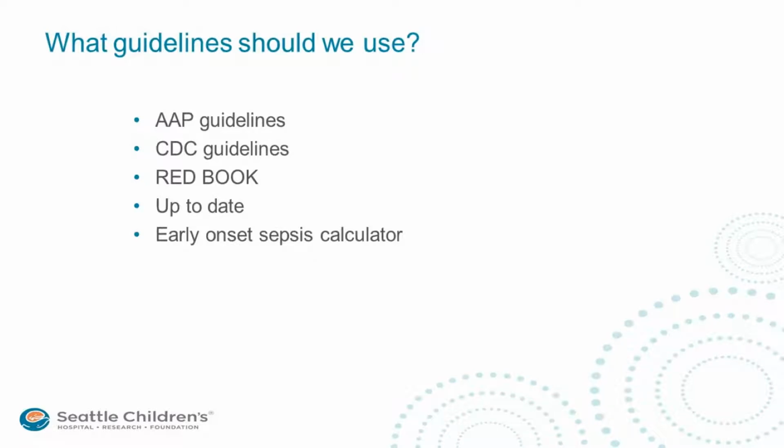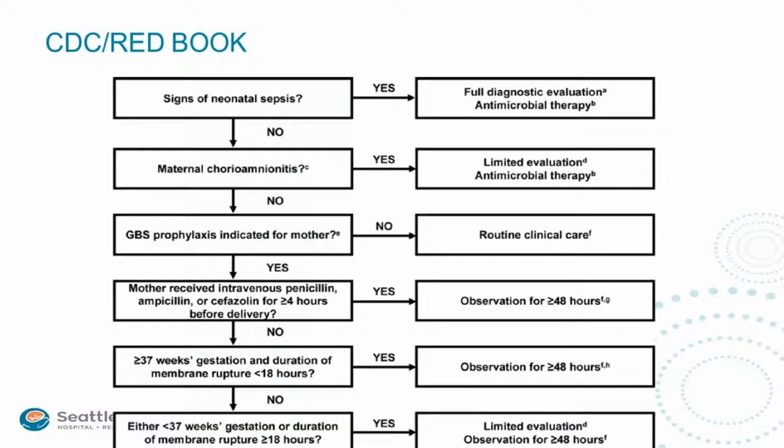So we've been using AAP guidelines, we've been using CDC guidelines, Red Book, UpToDate, and now we just started using about a year ago the early onset sepsis calculator. And you will see a similar situation everywhere in the country right now. So about 50% of facilities still use AAP and CDC guidelines. For the early onset calculator in 2017, about 15% of the facilities were starting to use it, but it's been 2 years since we started implementing, so I'm assuming more facilities are using the calculator.